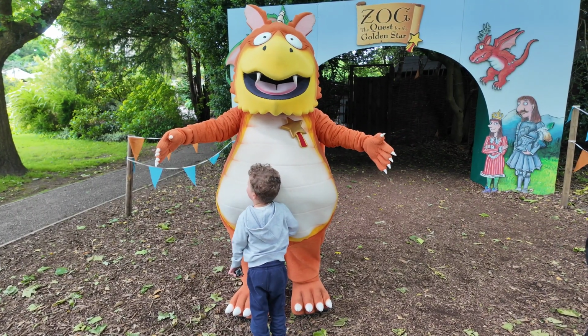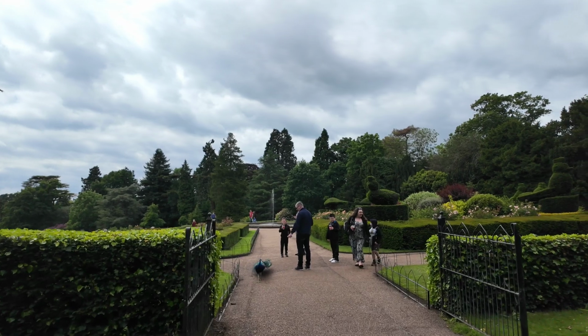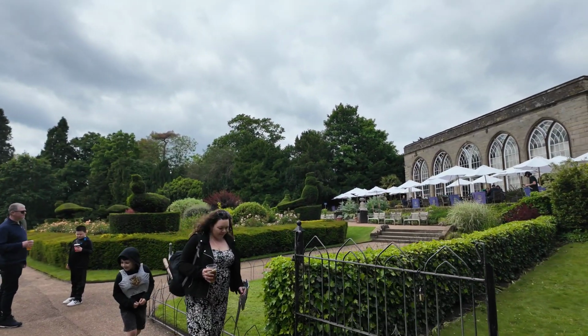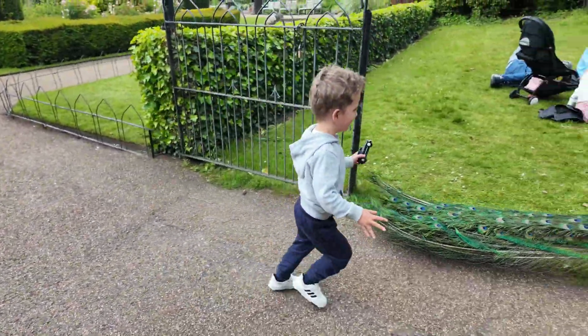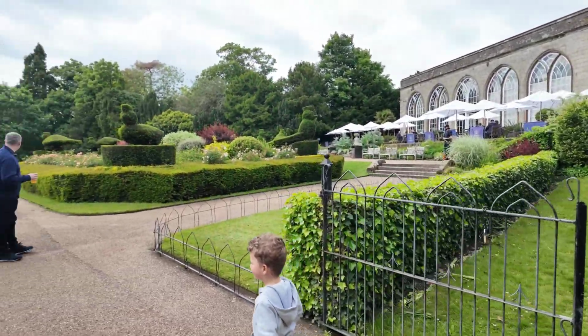That's a photo. So next to the Zog meet and greet is the Peacock garden. Now this is just beautiful. You know, if you're going to bring a picnic, I'd say get yourself around this way. Be careful with it, Oliver, gentle. Oliver, don't chase the peacocks. But yeah, this is really beautiful.